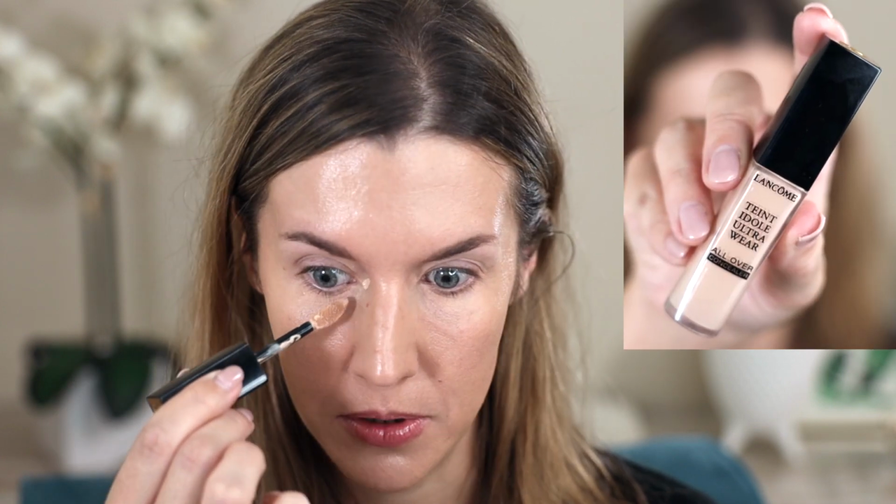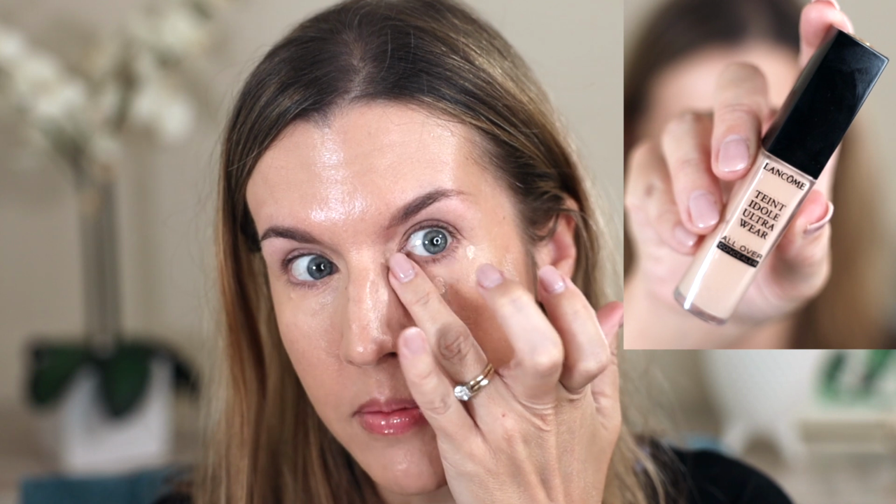So my concealer is my beloved Lancome. You can use any you want. When I use my finger, it just melts it into the skin so nicely and looks really natural. It just kind of erases those dark circles.